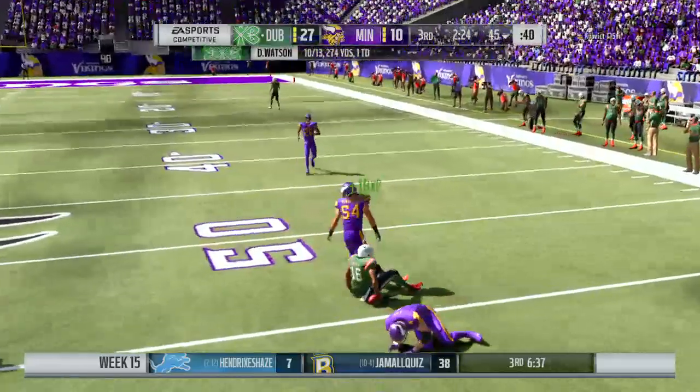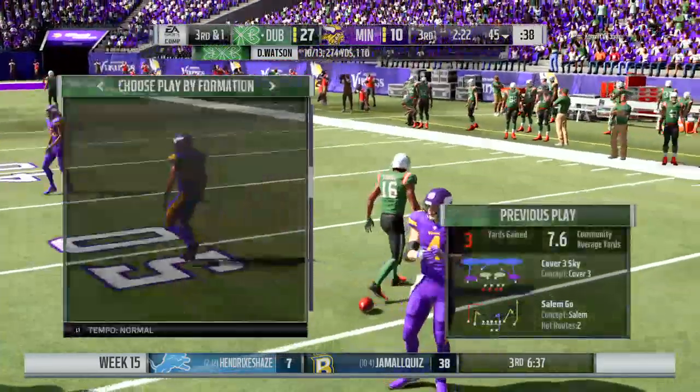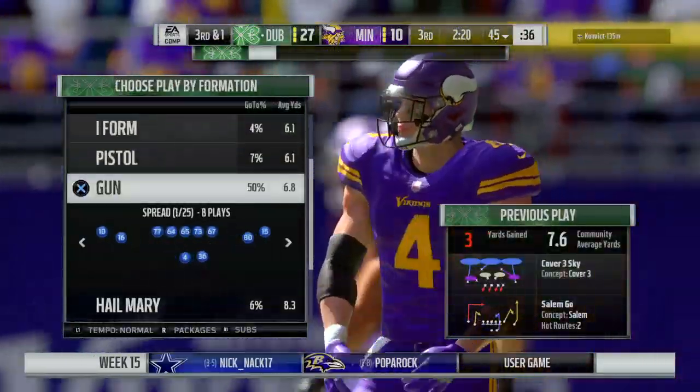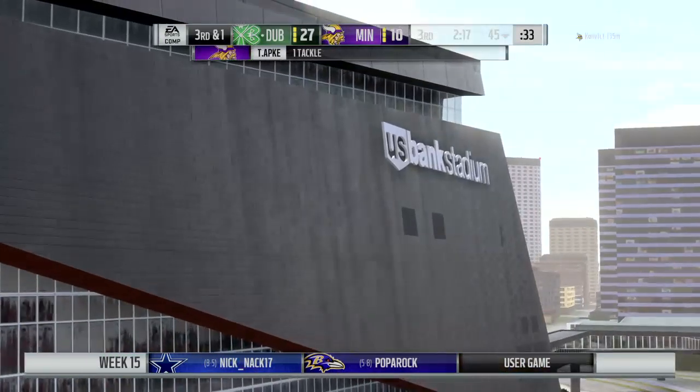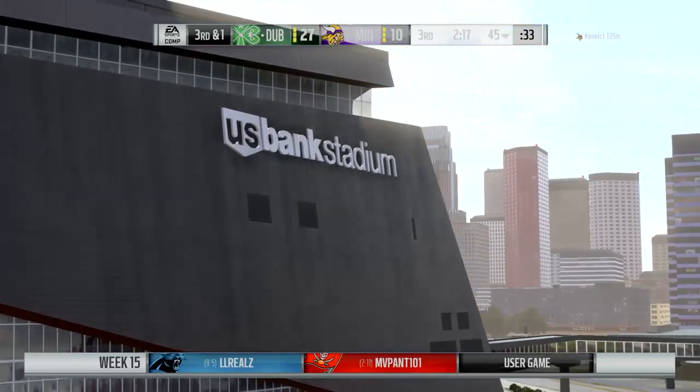Open man is QT, complete. Only 3 yards on the catch. It's 3rd down. Brandon, perfect defense in this situation would have meant that there was an incompletion. They would have picked it off. Okay, so they gave up the completion.